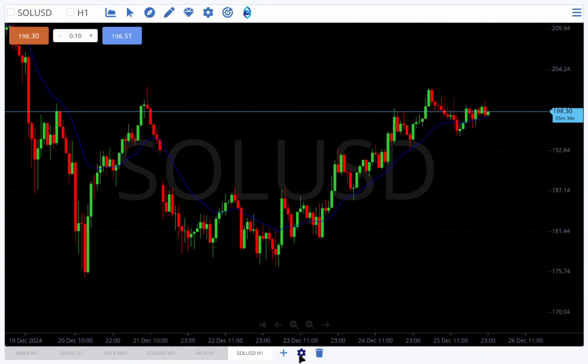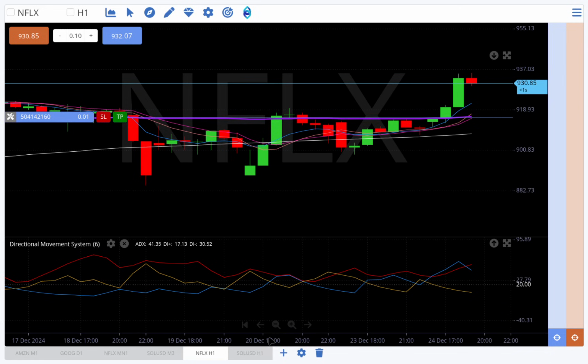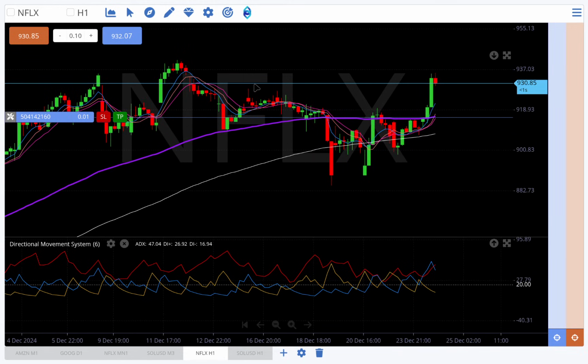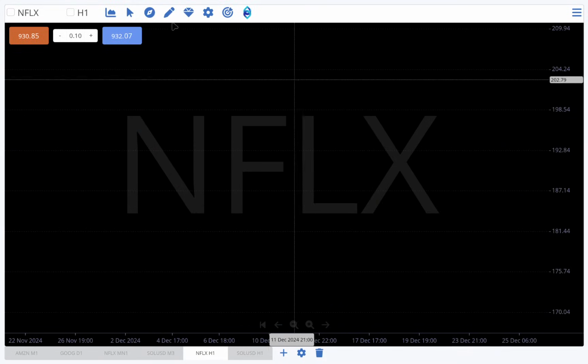Now, let me show you an example. Let's say I want to go to the demo chart that I just created with just one moving average. This right here is my trading chart. I use moving averages to let me know what's going on. It's the easiest way to trade, in my opinion, and it works all the time. But I'll show you. Anyway, so go right here, charts, demo, boom.